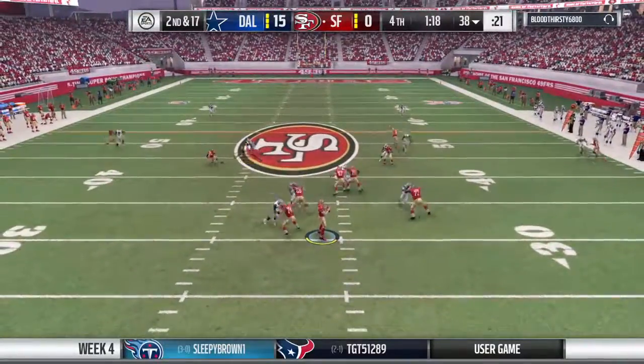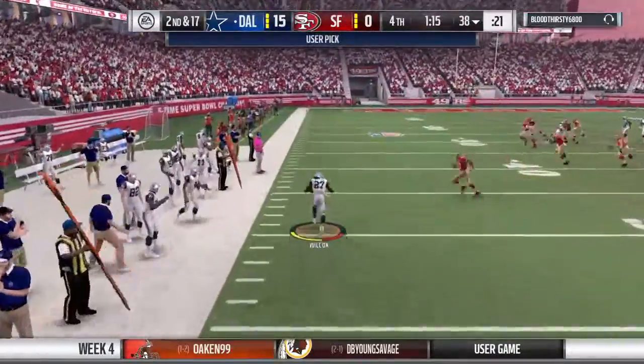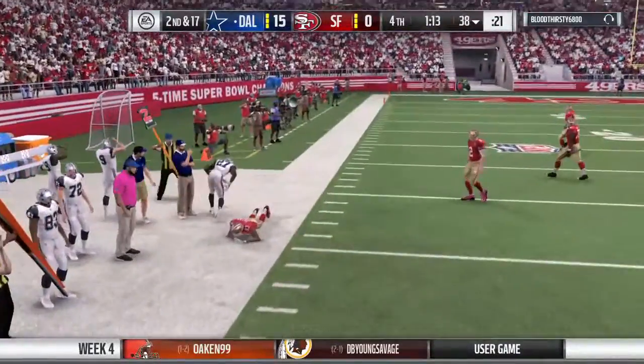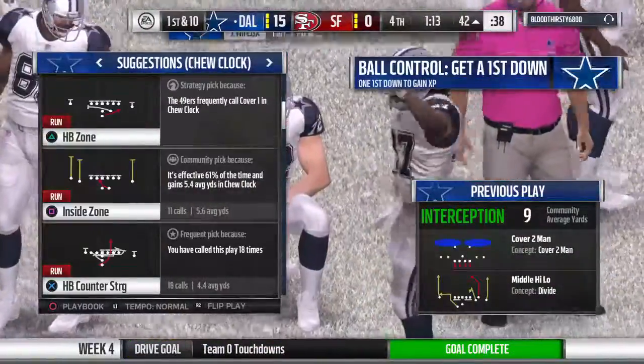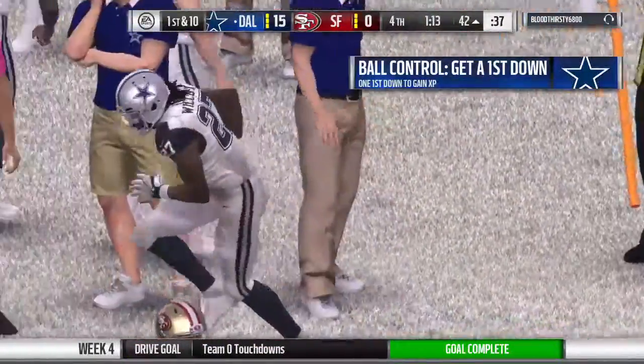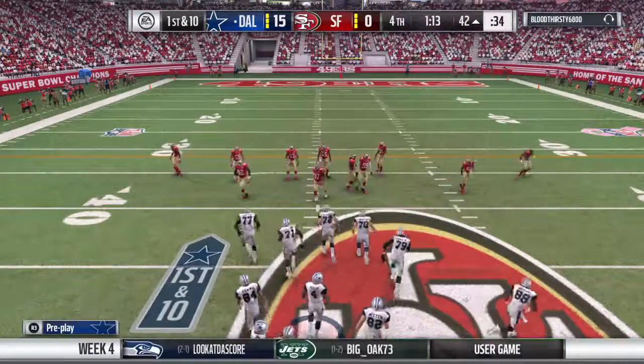Gabbert now on 2nd down. And this is intercepted, and that should do it. Picked off, it's J.J. Wilcox. Obviously disappointing, but you had to go for broke here, down 2 scores. So that forced you to make some throws you definitely wouldn't want to make. And I think this interception is going to pretty much write an end to this one.